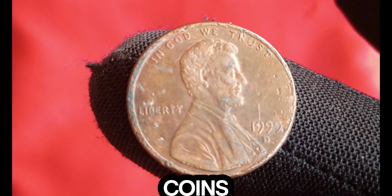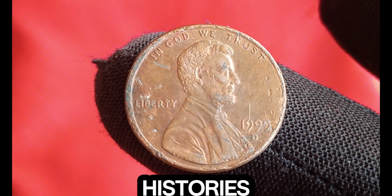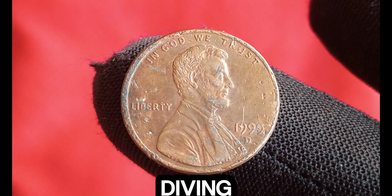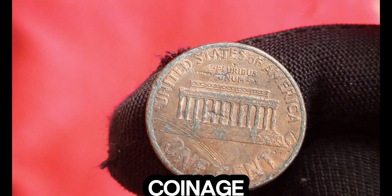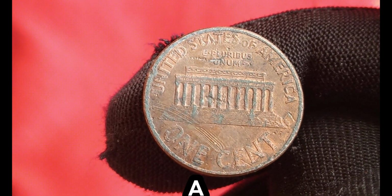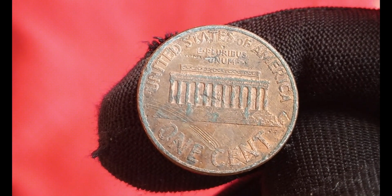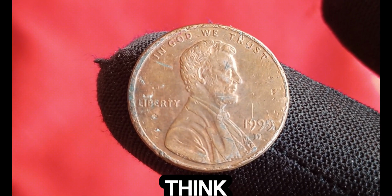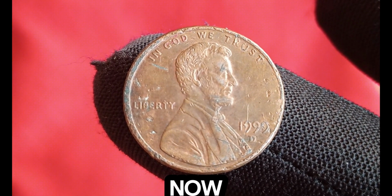Welcome back to USA Coins, your ultimate destination for rare coin discoveries, untold histories, and unbelievable values hidden in your pocket change. Today, we're diving deep into one of the most overlooked yet potentially valuable treasures in American coinage, the 1999 Lincoln cent. Yes, you heard that right, a humble penny from 1999, minted in Denver, could be worth hundreds, even thousands of dollars today. If you think pennies are just spare change, think again.